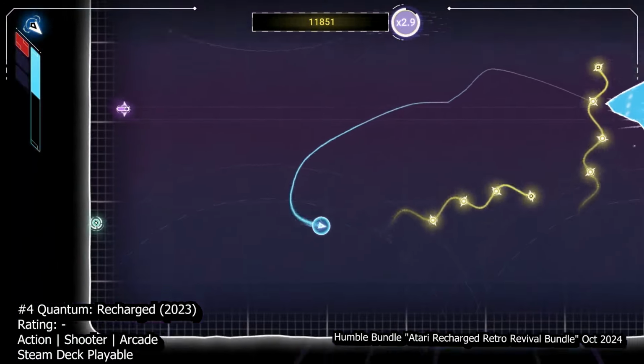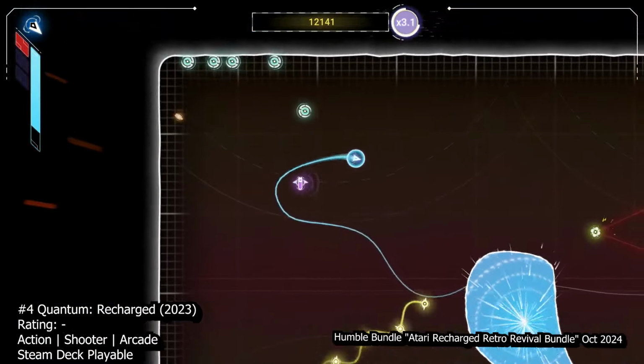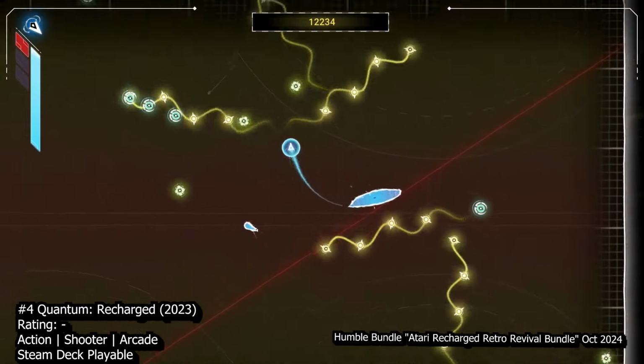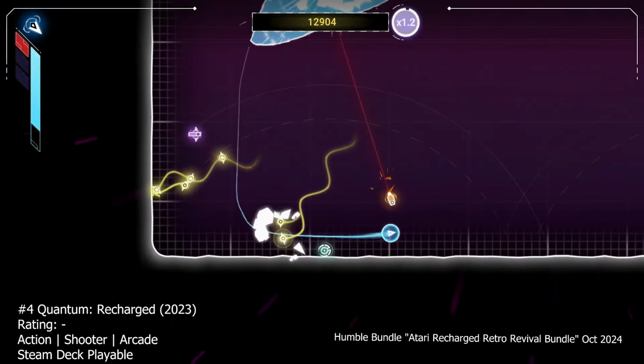Despite its minimal controls, Quantum Recharged stands out thanks to its smooth, responsive movement and risk-reward mechanics. It captures the essence of classic arcade gaming, while introducing enough modern twists to keep you hooked. If you enjoy games that test your reflexes and strategy in equal measure, this one is hard to put down.